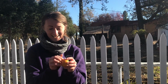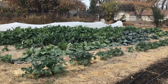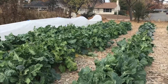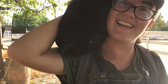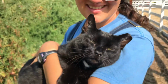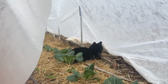And now it's winter time. Our citrus is ripening. We're planting new plants for 2021. And our cabbage and broccoli rows are almost fully grown. We've reached the end of the year. Nearly every day this year, our good friend Shadow made us smile. Whether she was helping out with a little pepper harvest or just taking a little nap in Abby's arms, Shadow is always making us smile, and we love seeing her every day in the garden.